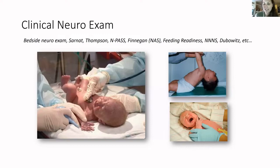And so in the class in Providence, we talked a little bit about the Dubowitz, and when I first started in nursing 20-ish years ago, we used the Dubowitz all the time. It was a nursing tool. But I don't know when the last time any of you have done a Dubowitz. I know personally for myself, I haven't done it in years and years. And I see that even in the hospitals where I work, that they're not using it at the bedside at all.